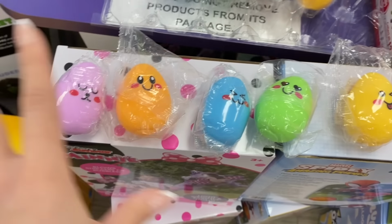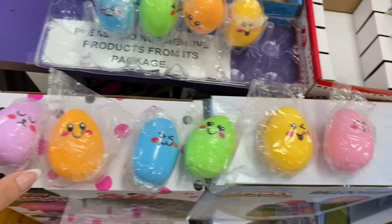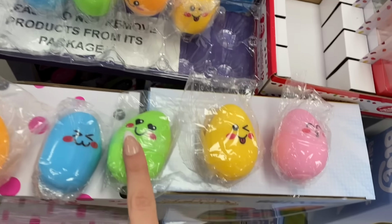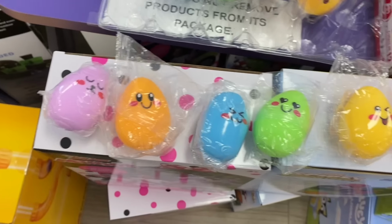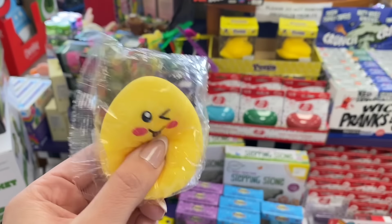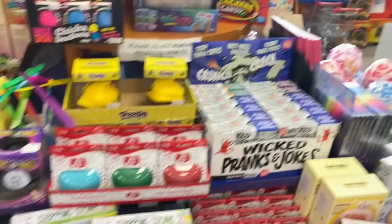Personally, if I could only choose one of these, I'd probably go with, oh God, that's hard. I don't know, that one's really cute and so is that one and that one. I mean, they're all really cute. Actually, no, the yellow one. I like the yellow one. He looks really happy. So we're going to add those six to our basket.